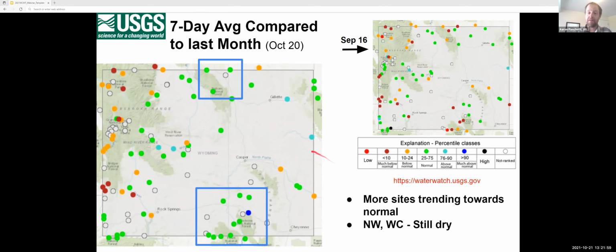So just kind of a comparison from what Brian had presented last month. These blue squares are just kind of showing some areas of improvement. So kind of up in the Bighorn Tongue area, flows are looking better this month as compared to last month. And then kind of down in the southeast, in the Platte area, flows are starting to look a lot better than they were last month, where we had some really low flows in the area. Now things look quite a bit better.